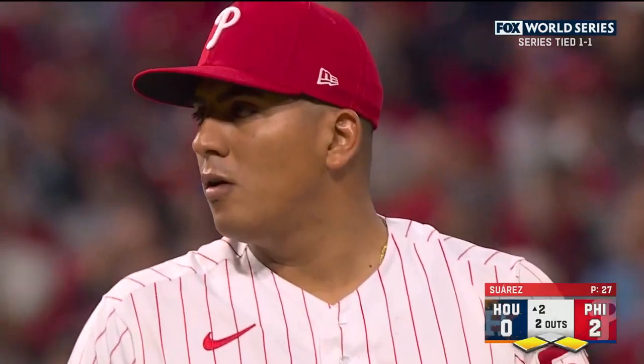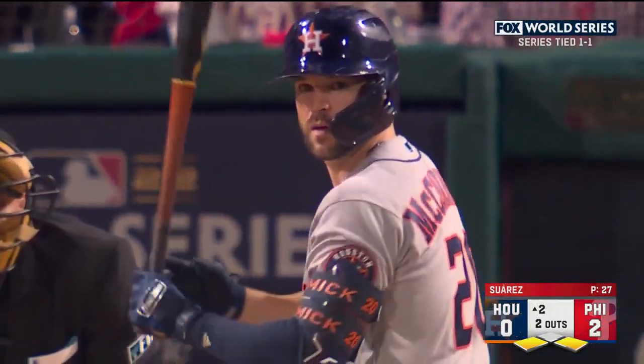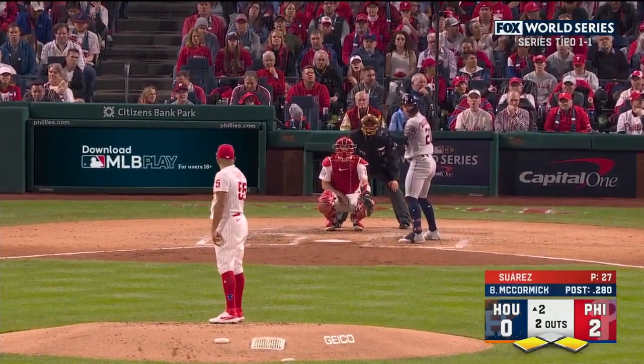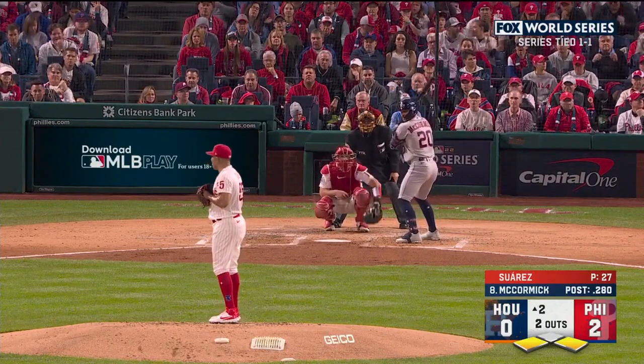First and third, 2 gone, and it is Chas McCormick, who grew up not too far from here, a diehard Phillies fan. A good low ball hitter, and he's got a low ball pitcher, so see how they attack McCormick.